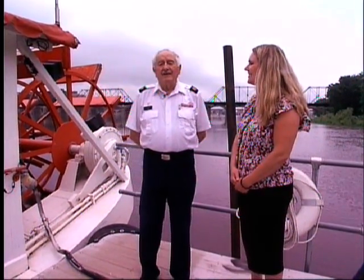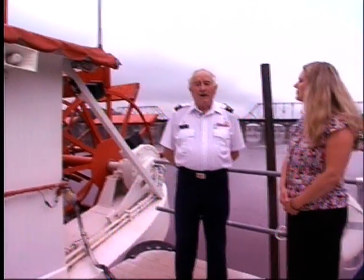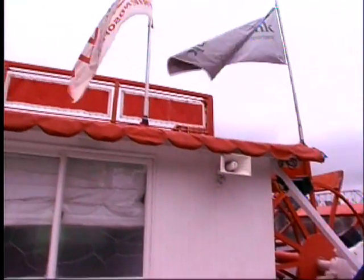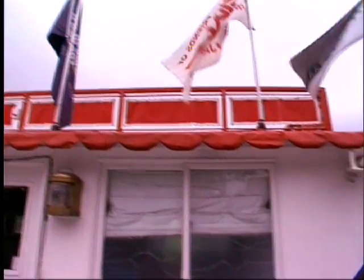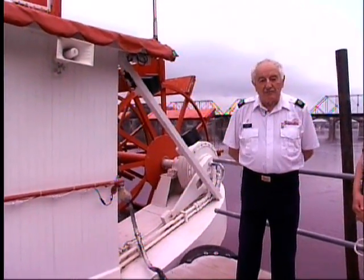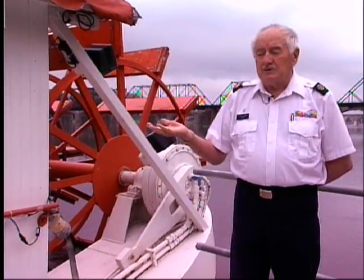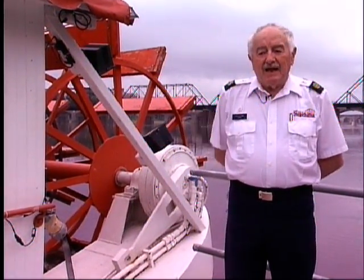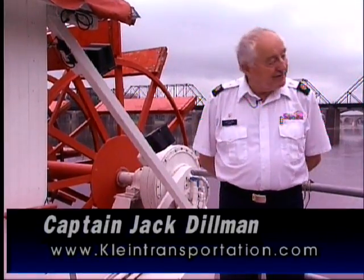Wow. And then I might add that the boat can be chartered. We will have weddings taking place on here, birthday parties. Maybe it's something having to do with a graduation or an anniversary. Whatever the case may be, when they charter the boat, it becomes their own private yacht. And they can have their food catered, or they can bring their own, such as happened today.